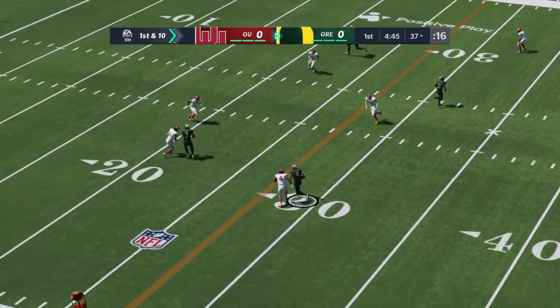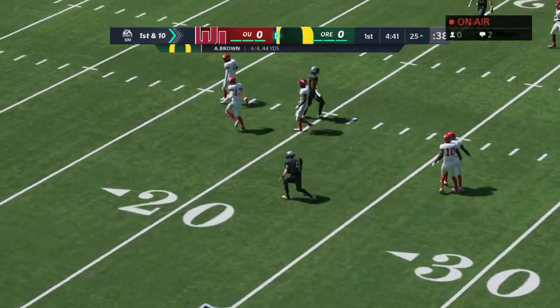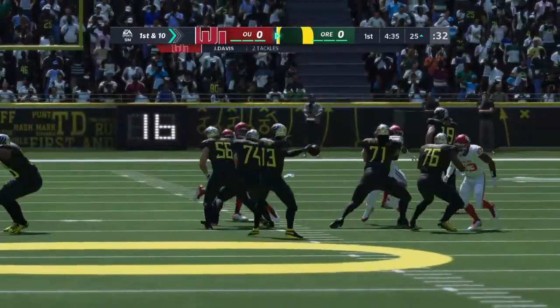From the gun. The NCAA college football season 2021 week 3 matchup will be coming up next on Devin Smith Showtime Sports in America. Nebraska Cornhuskers.